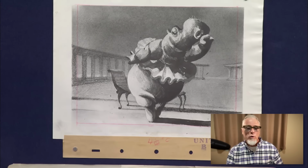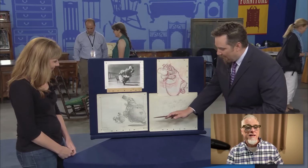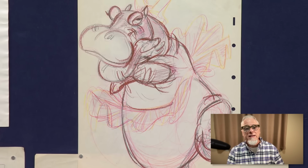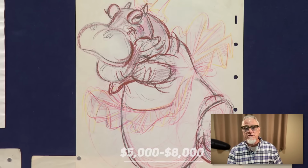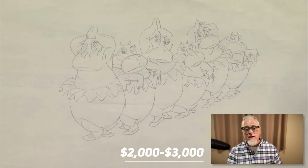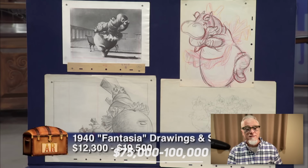These include a storyboard sketch at $300 to $500, a vibrant masterpiece featuring dancing hippos at $5,000 to $8,000, a preliminary sketch capturing the ballet's essence at $5,000 to $8,000, and a cell sketch used in animation production at $2,000 to $3,000. The extensive collection features enchanting sketches of characters like Jiminy Cricket and Bambi, with an estimated auction value ranging from $75,000 to $100,000. Wow. Wow. I wasn't expecting that.